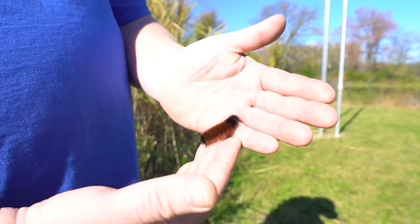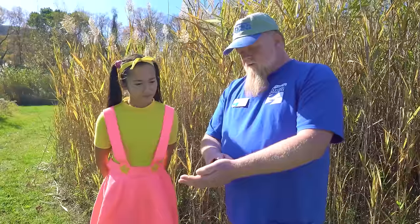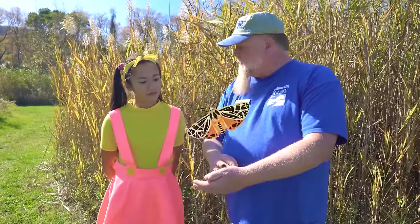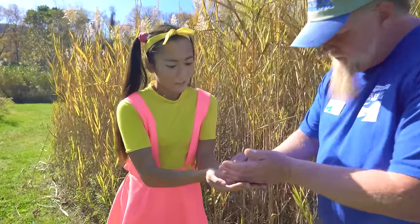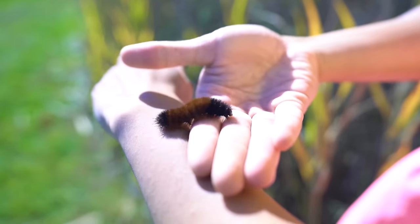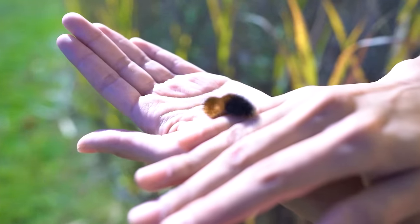Do they sleep like bears? Well, they do, actually. These guys right now are looking for a place to sleep all winter long. And then in April or May, she's actually going to make a cocoon and then turn into an Isabella moth. Awesome! Can I touch her? Sure can. Wow! She's super soft. Yeah, so it's not a bear, it's actually an insect.